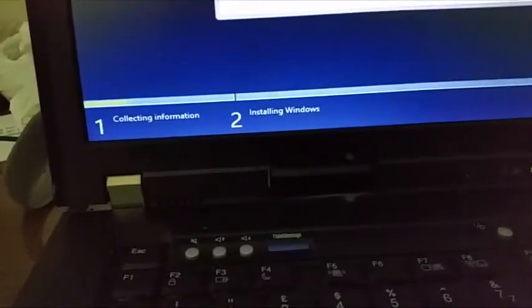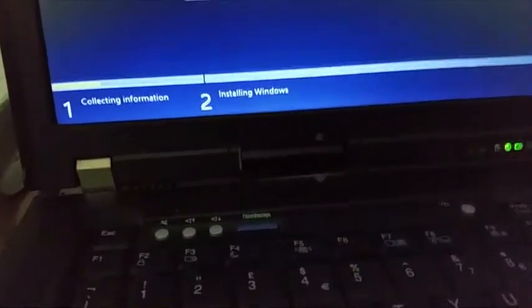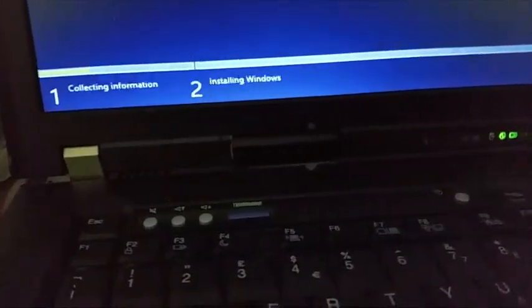I remember Windows Vista Beta 1's installer. Oh my goodness, it took forever. You see, I think this kind of throws people off. Actually, no, it doesn't. The Windows 8 installer kind of looked a lot like Aero.